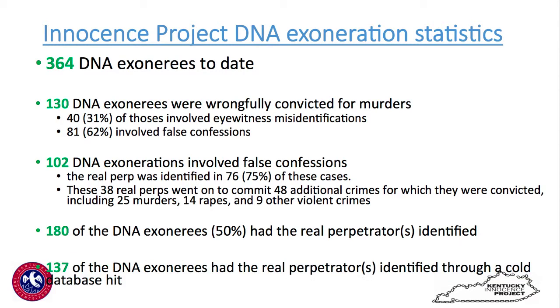And the reason I wanted to put these statistics up here is, one, to show you how outrageous this is, that there were 364 individuals that were wrongfully incarcerated because of bad science or because the technology wasn't available at the time. I find that number to be absolutely insane, that someone would be spending so much time incarcerated for something that they didn't do.